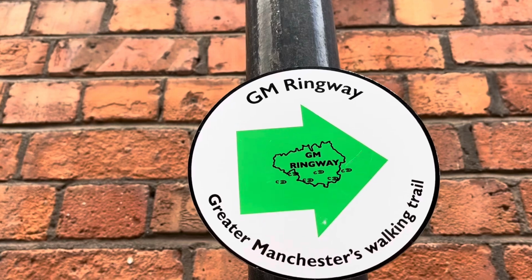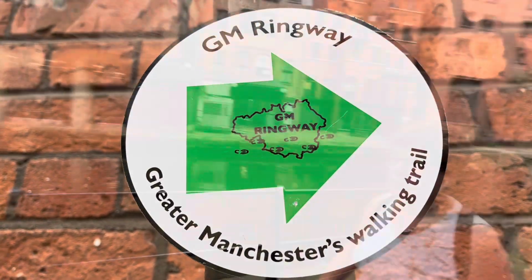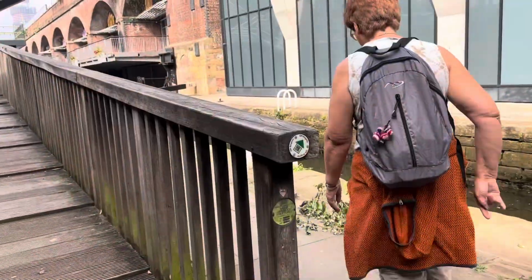Here is one of the main markers of the GM Ringway. We reached the Manchester waterways, and here we are on the Rochdale Canal. It says it on that label there.